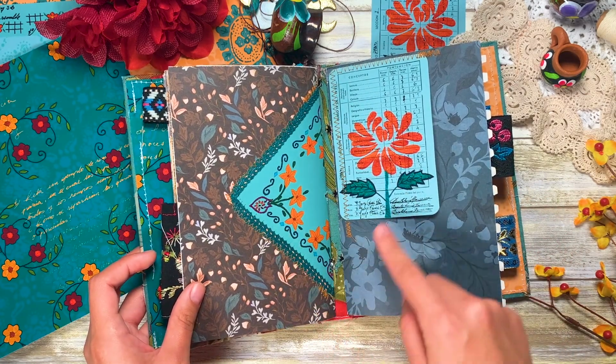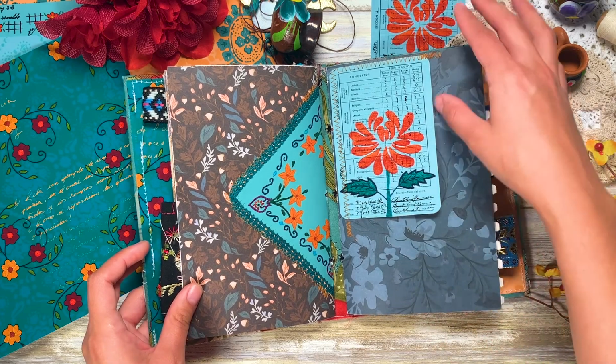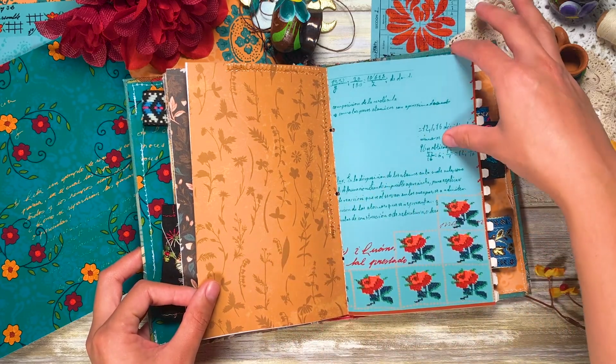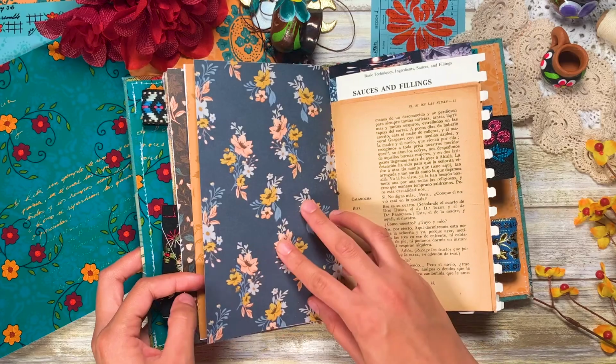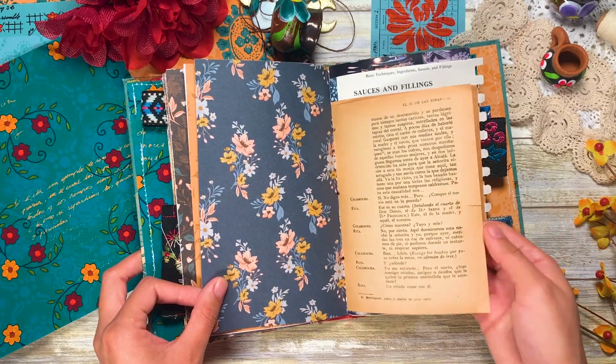At the beginning of the second signature, I stitched this cute little pocket. I added a lot of pockets throughout the journals, but not a lot of ephemera pieces because I wanted you guys to be able to fill up this journal however you want it.